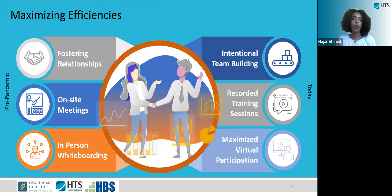And so when we were on site, we had to be very intentional about setting up activities or team dinners or lunches with the intention of really making sure that we're setting aside time to get to know the team, which really impacts the way that we do our work. The second point here, on-site meetings, this is pretty straightforward.